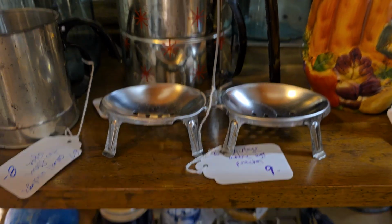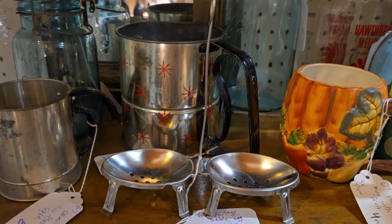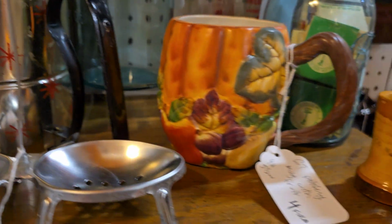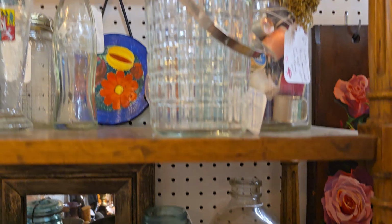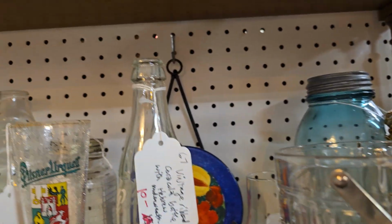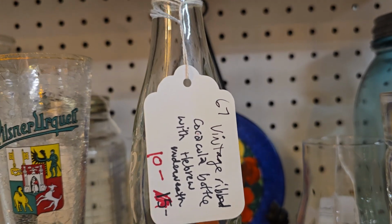We have the double egg poacher here for $7.20 with a little handle. $6.40 on that little sifter. This really cool one with the stars on it is $12. Pumpkin mug for $4. $11.20. Here's a, what is this? Thai? What is this? Hebrew.